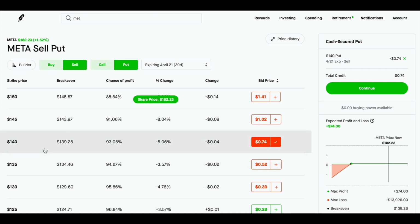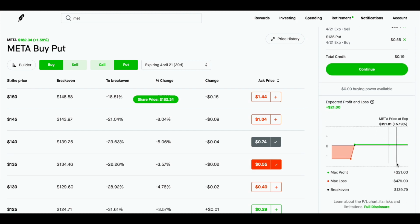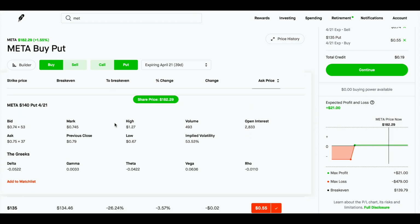If you go 140 and then you buy a put at 135, you would collect $19, about $20. So this is a less than 5% return if you were thinking about the $500 of collateral that you put up. This isn't a massive return by any means, but this is definitely very, very conservative. Given Meta's at 180, this strike price is 140, so that's a 40-point drop. This has only about a 5% chance of expiring in the money.